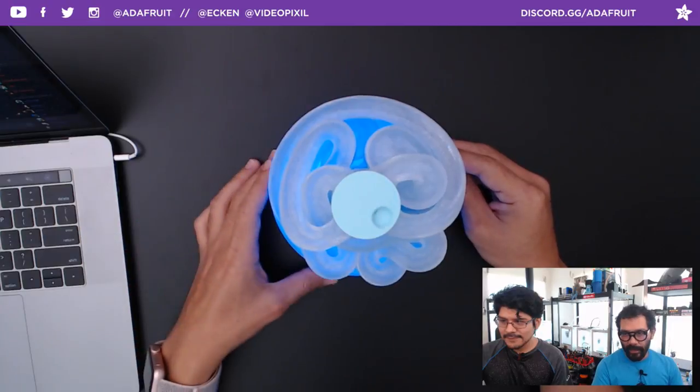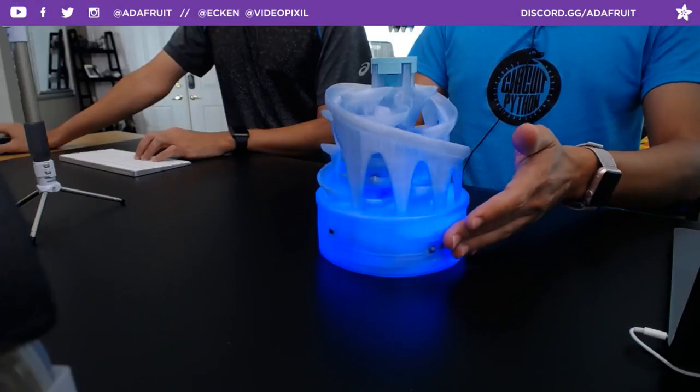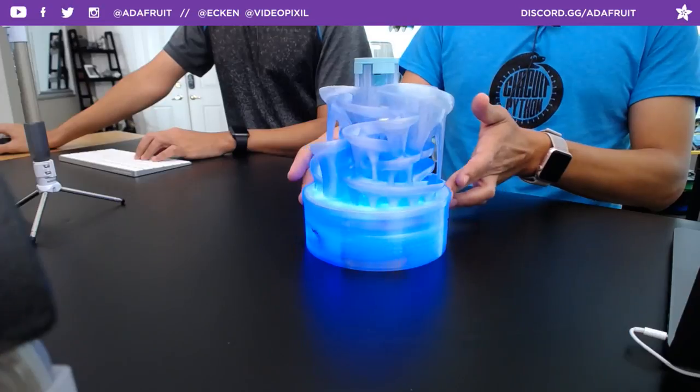If you go over to the overhead, to the side view. Nice little view of that. A nice little model turn for you guys.